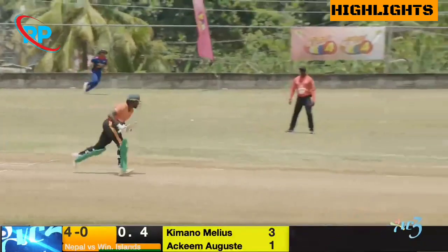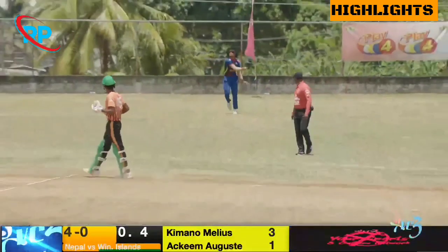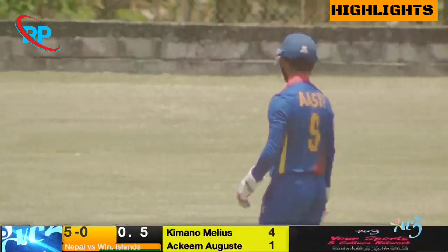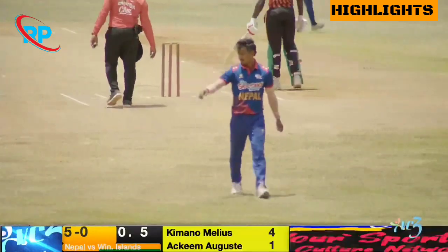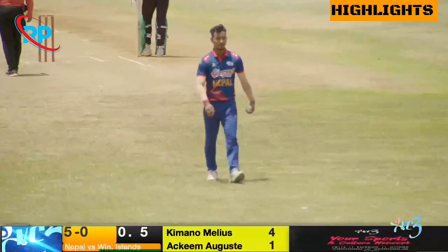This one, Melius plays it neatly off his pads to that deep square leg position. And just one more added to the total. Hydro coming in, but the wicketkeeper looking quite athletic, plucking it out of the air, goalkeeper style. And just one more added. It's 5 now for the loss of no wicket in this, the first over being bowled by Sampal.